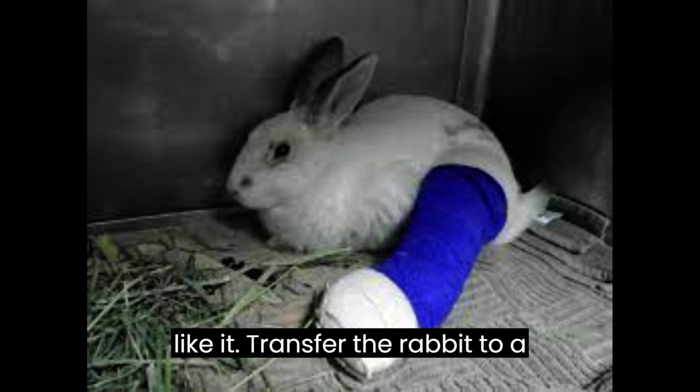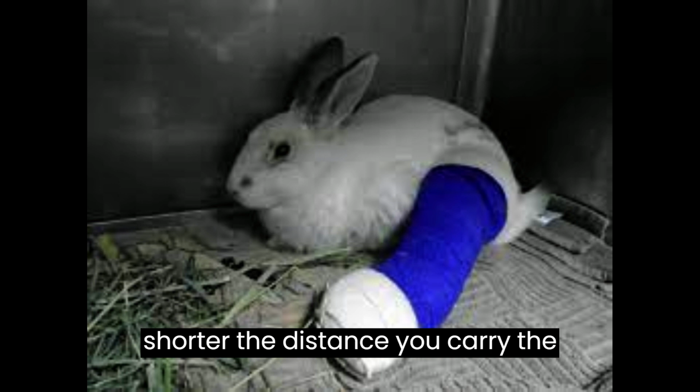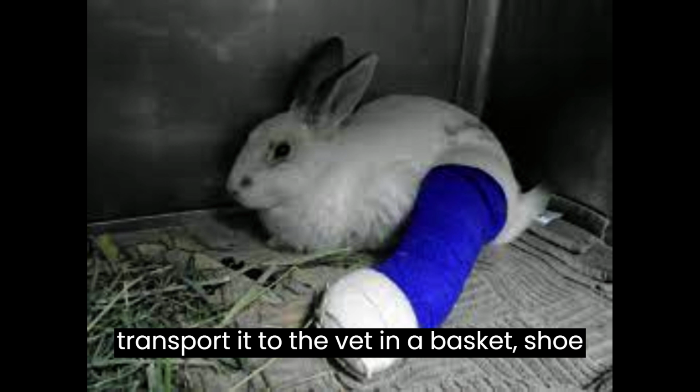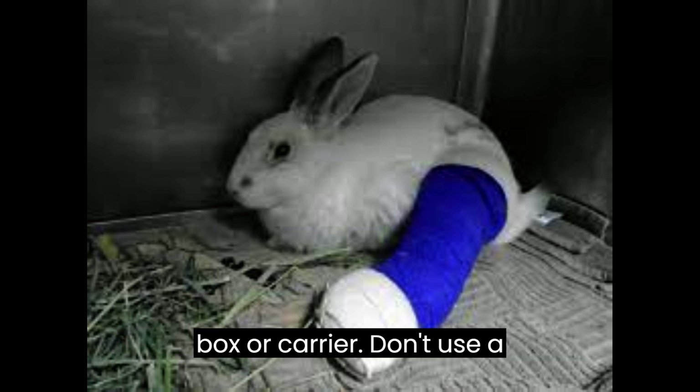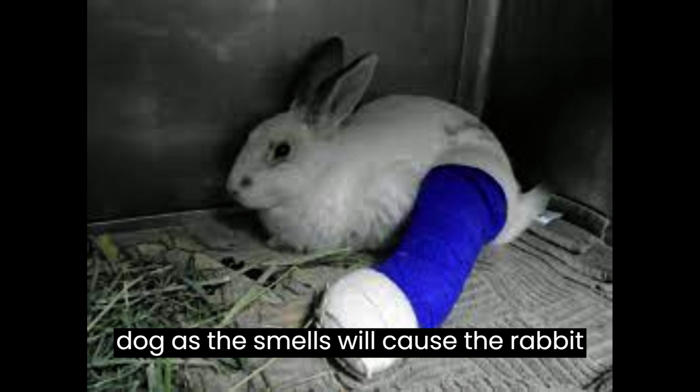They don't like it. Transfer the rabbit to a carrier as quickly as possible. The shorter the distance you carry the rabbit, the better. You can transport it to the vet in a basket, shoebox, or carrier. Don't use a carrier that has been used by a cat or dog, as the smells will cause the rabbit anxiety.